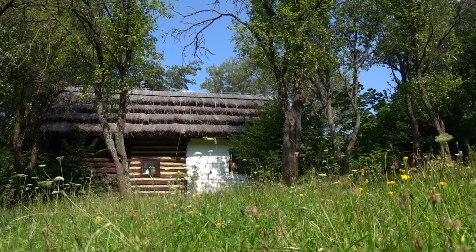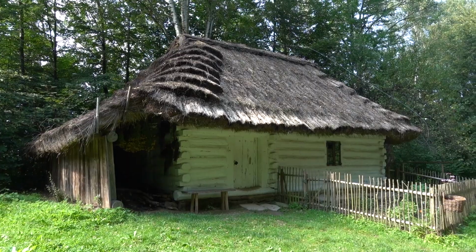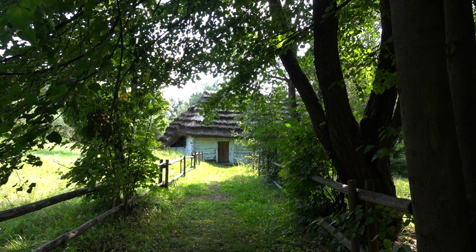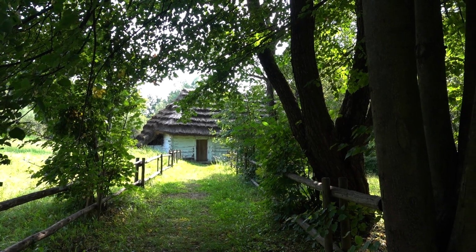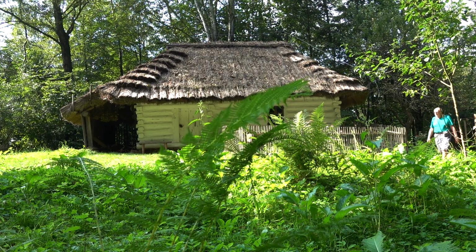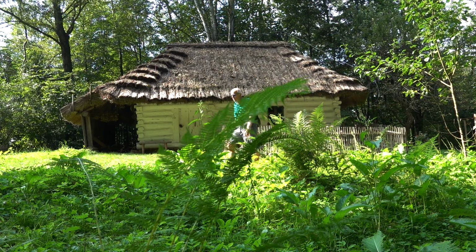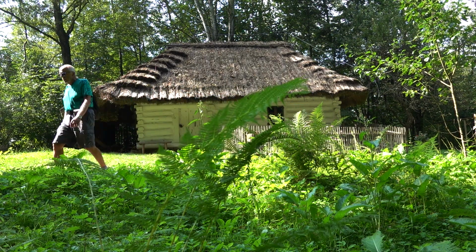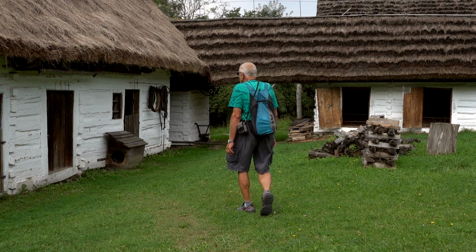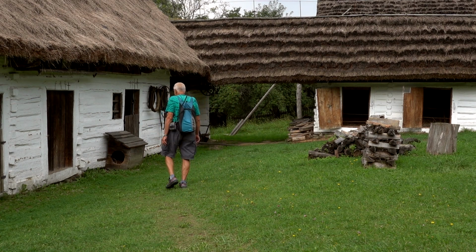As visitors conclude their journey through the Ethnographic Park, they are struck by the deep connection between the past and present. Each cottage, barn, and workshop tells a story, not just of survival, but of ingenuity, community, and resilience. These preserved structures, with their humble details and lived-in spaces, are more than relics, they are a testament to the enduring spirit of rural life.